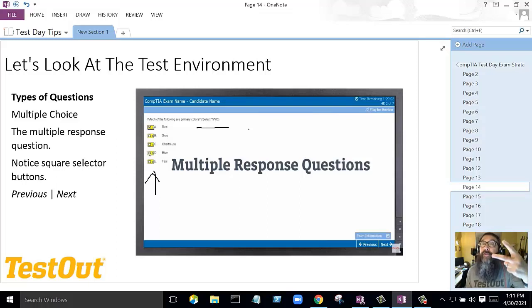Now, if you've chosen two and you want to make a change, you have to unchoose the one you want to remove and choose the one you want. Does that make sense? Let's say the question is, which of the following is a primary color? Red is a primary color, and blue is a primary color, so I've chosen those two. But let's say for fun, I choose gray and red. Then I go, oh wait, gray is not a primary color, and I try to choose blue. Well, that's more than two, and it's going to tell you that you can only choose two.